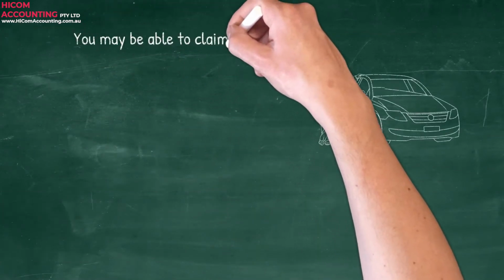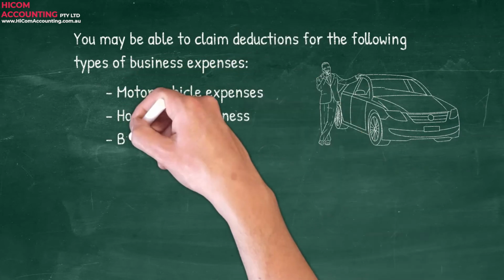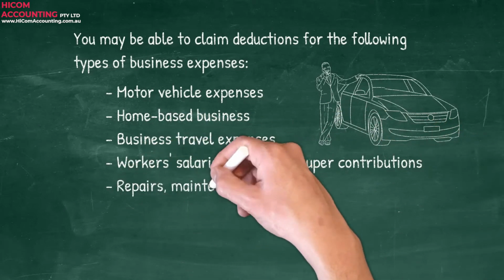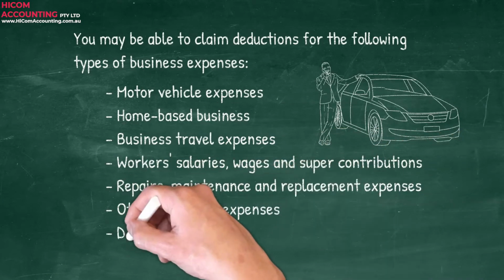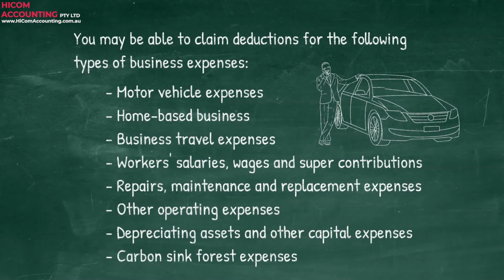You may be able to claim deductions for the following types of business expenses: motor vehicle expenses, home-based business, business travel expenses, workers' salaries, wages and super contributions, repairs, maintenance and replacement expenses, other operating expenses, depreciating assets and other capital expenses, carbon sink forest expenses.